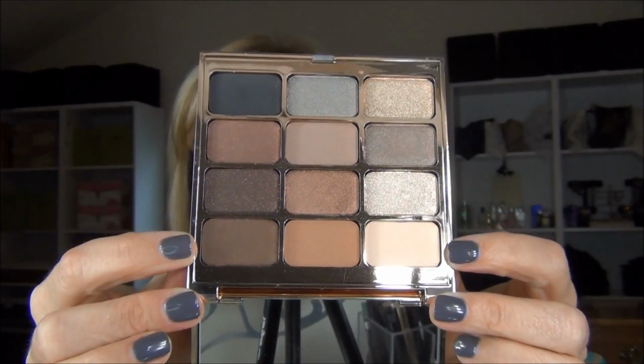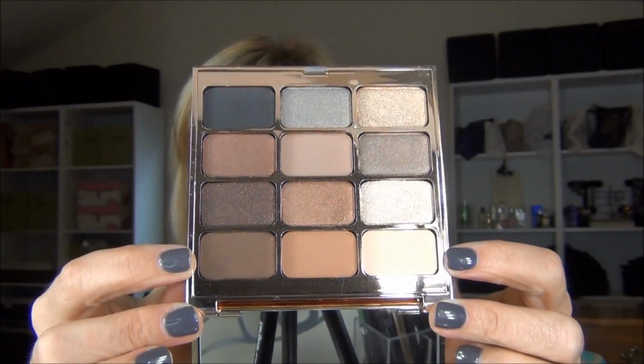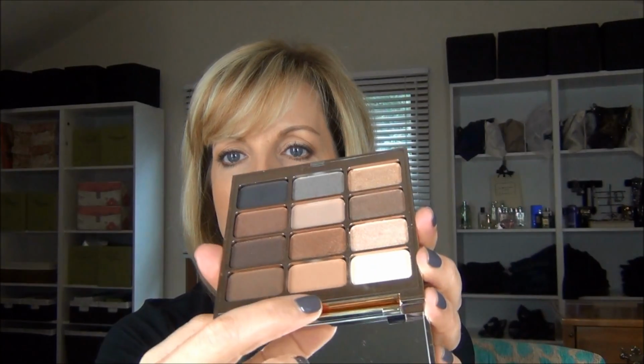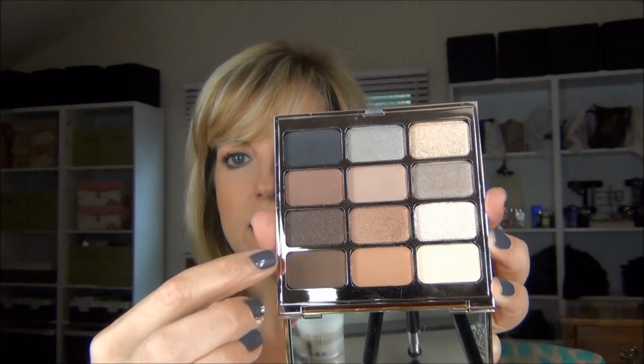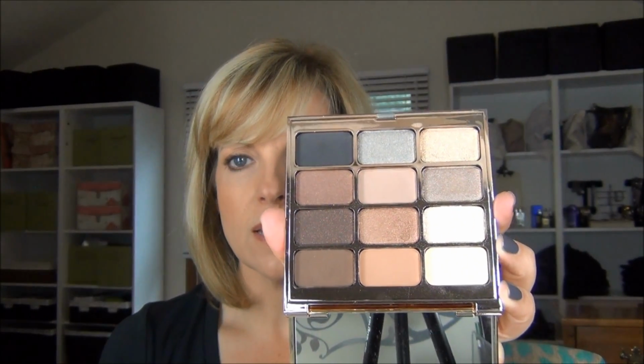This row right here is all matte. So you get a nice brow bone in matte. You get a couple of transition colors. This is a warm matte, and then this is a cooler matte. And then you get this dark chocolatey color that's a matte as well.